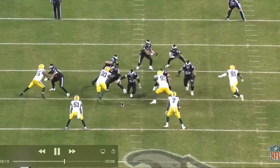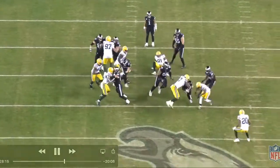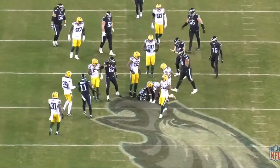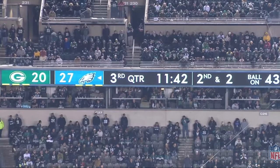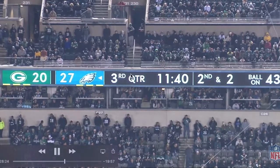This is really just great blocks by the offensive line here. These Packers linebackers aren't triggering downhill. They aren't trying to fill their run lanes. They're playing 5 yards off the ball, and they're really just giving it here to the Eagles.